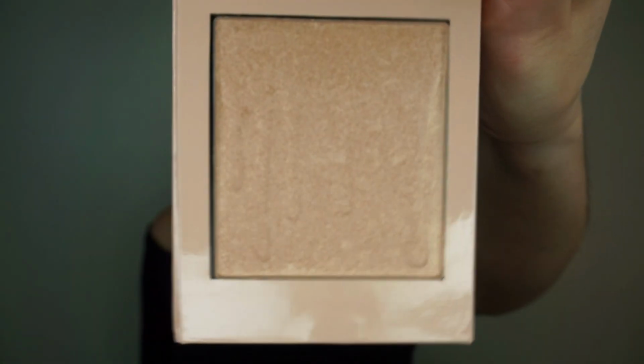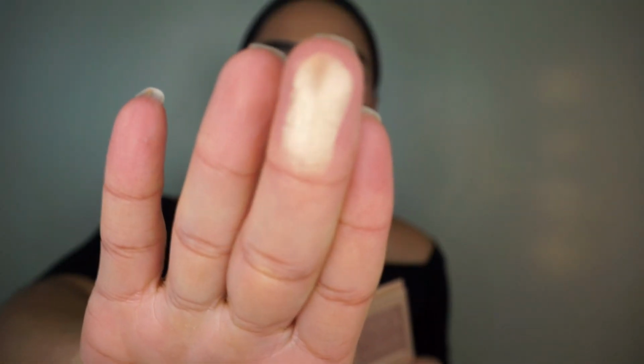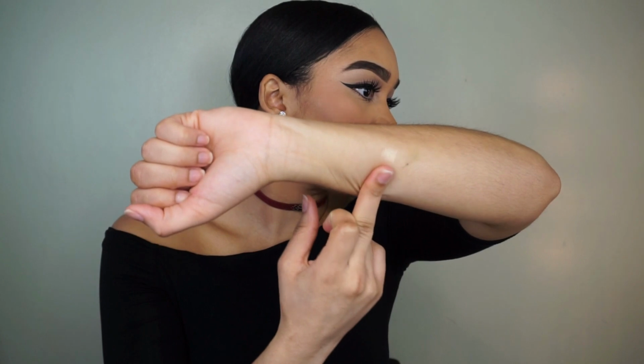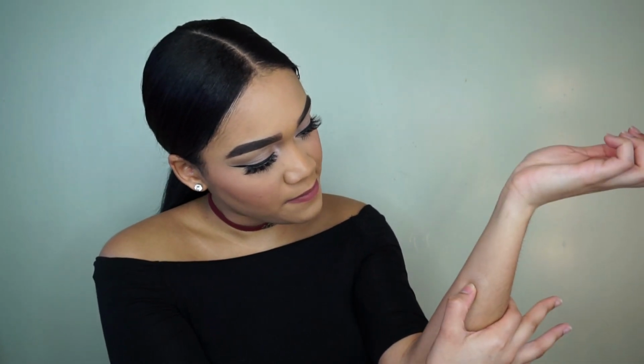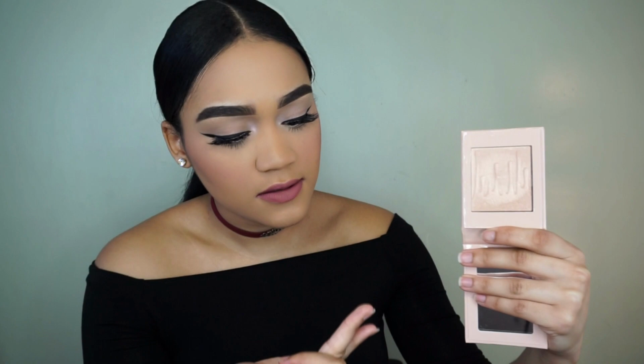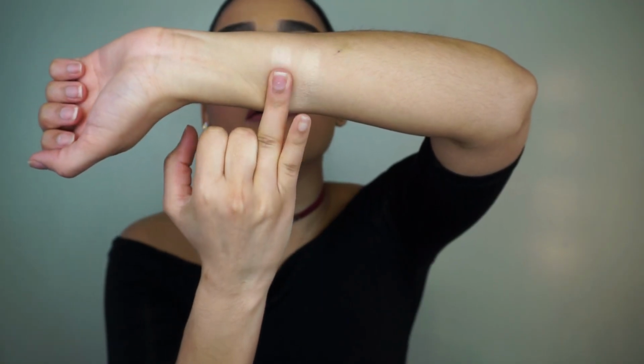So before I swatch these, I am gonna hold these up to the camera just so that you guys can take a look at what they look like. This is salted caramel and this is cotton candy cream. I'm gonna swatch salted caramel first, and I'm just gonna swirl my finger, and here's what that looks like. I'm just gonna put it right here on my arm. It has a lot more gold to it than I thought it did, but it looks pretty good. And here's cotton candy. Let's put it right here.